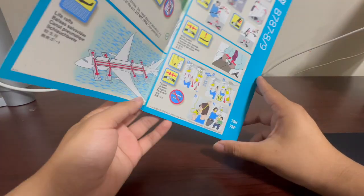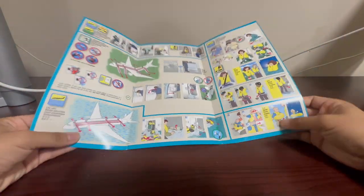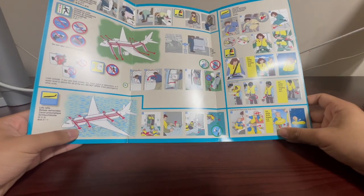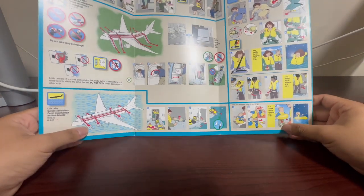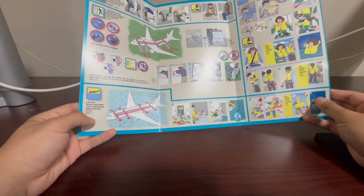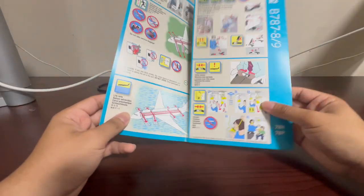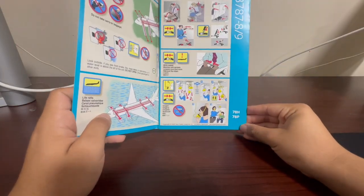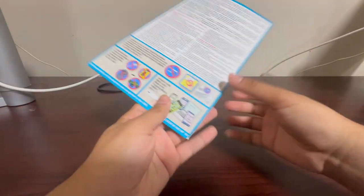So as you can see, as I turn the pages, you can see some really great illustrations depicting the safety features, like how to put on your life vest, the emergency exits, all the various brace positions, and your seat belts, and how to open the emergency exit door. Looking very nice right there. They also feature some different languages as well. The illustration looks very nice on this. And then you can see another side right there. It shows you how to put on the seat belt, oxygen mask, and all the various carry-on items and how it's being stored. Here is the back side.